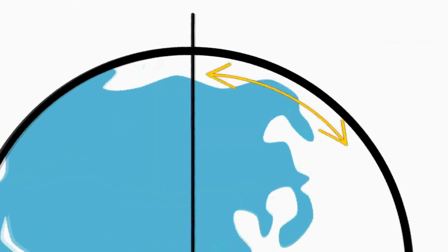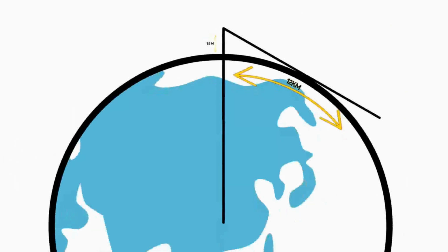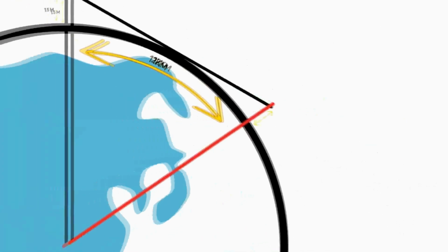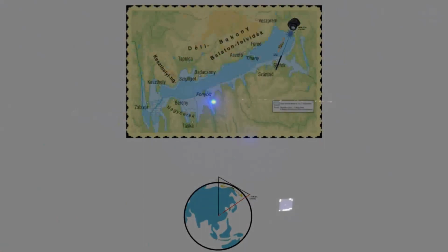The 12-kilometer distance calculation based upon the WGS-84 model results in a target hidden height of 4.56 meters or 14.96 feet. The lake temperature was 2 degrees Celsius and the air temperature above the lake was 3 degrees Celsius.